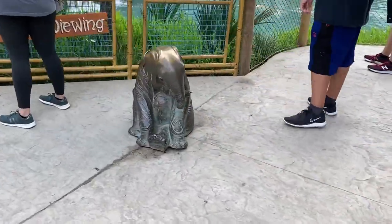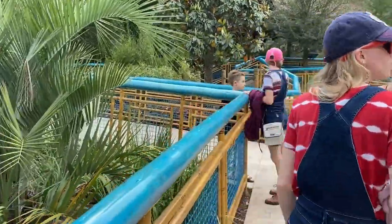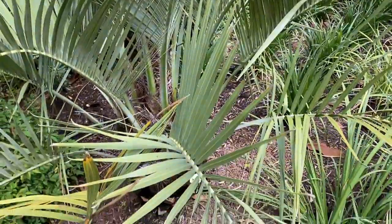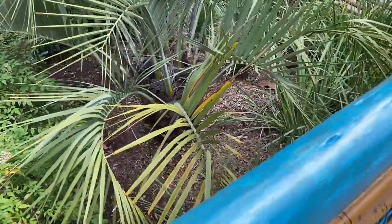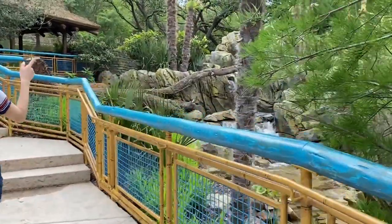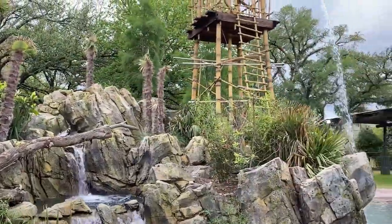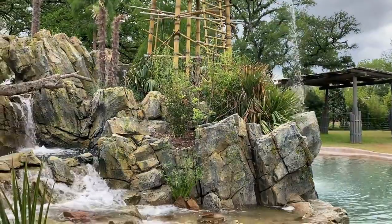Oh, that's so cute. He's coming. So how do they keep this alive the whole time? This plant right here, because this is what I want in our backyard. Alyssa, is this the one we tried planting last year? I know. Way up. Made out of bamboo.